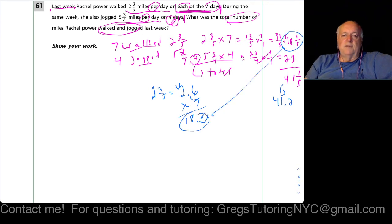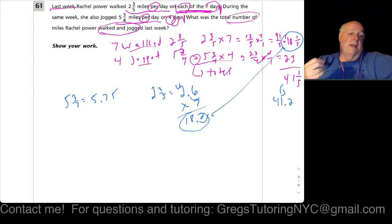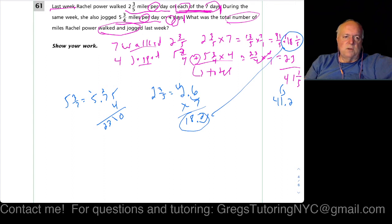And then 5 3/4 is equal to 5.75. And we're going to multiply that by 4. You can double this twice or multiply it by 4, right? So let's multiply it by 4. 5 times 4 is 20, carry the 2, 28, 0, 2. Sorry, I did that wrong. 5 times 4 is 20, carry the 2, 28, 0, carry the 3, okay? And then we get 23, yeah. Okay?